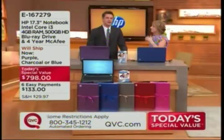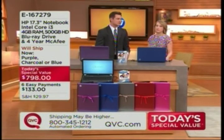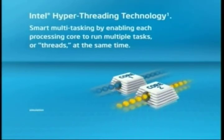Have you ever gotten a link to a YouTube video, you click it, and you have to wait 20 minutes, read the paper, get a cup of coffee? Have you ever had to wait that long? That's because of the processor. Intel launched their Core i line of processors about a year ago. We've included the latest one here, the Core i3 380M. So it's the latest release of the Core i3, and it includes this new hyper-threading technology.